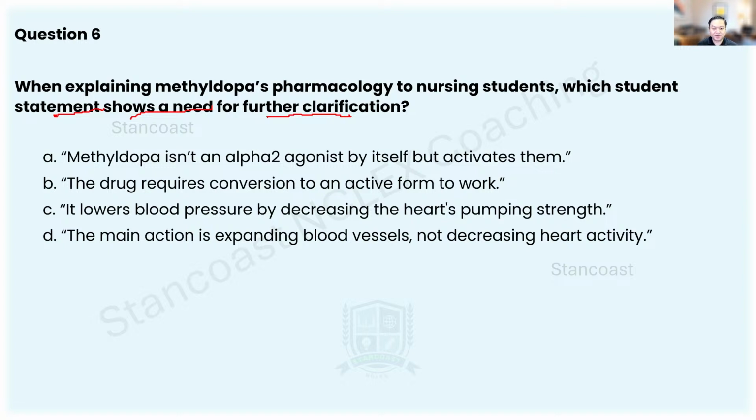This is an incorrect option. Why? Because the drug itself is inactive. When it is taken, it is inactive as an alpha 2 agonist. But once it is ingested, upon entering the body, it is going to be metabolized into the form methyl norepinephrine. So this is the converted form, methyl norepinephrine.